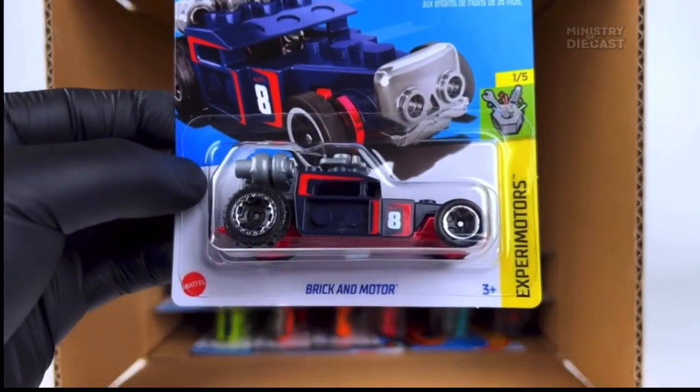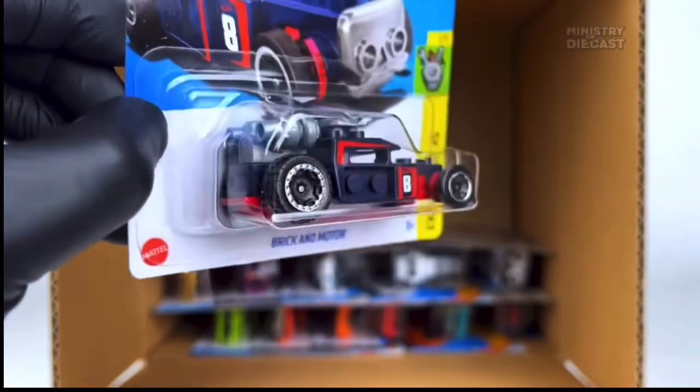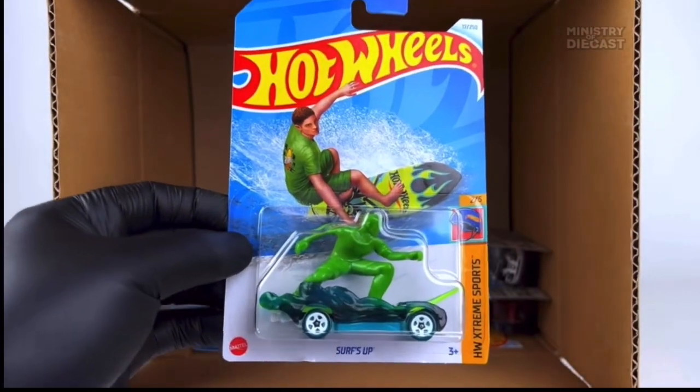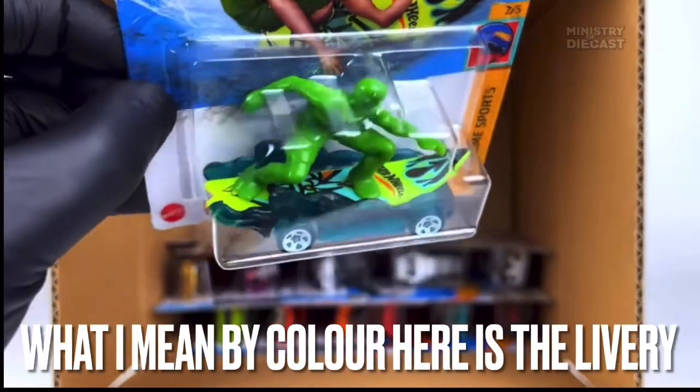I believe that is Ken's Corvette from the Barbie movie. I haven't actually watched the movie myself. I'm not really interested in that, but I think that's what it is. That was a new casting for 2023, debuted in pink, then went to blue, and now it's in Ken's livery. I quite like the casting, but I'm not super keen on the colour of that thing.